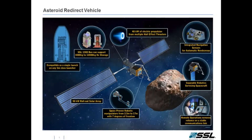The next part about it is we started looking at the electric propulsion, and looked at all the different options on there, and I have a couple slides on the options that we went through and looked at for electric propulsion. We really stuck towards the Hall effect thrusters. We have 23 satellites currently using Hall effect thrusters, and so it's something we're really familiar with, and we think it's the right technology.